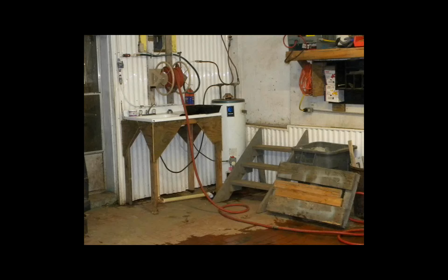But better than nothing is to have something that you scrounge out of the barnyard and put together. This is on a large vegetable farm over in Wisconsin. This is their hand washing sink. It's not ideal, but it works.